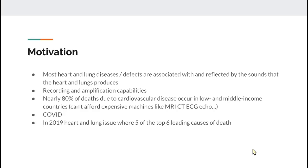So, why should we have stethoscopes? Some of the reasons are most heart and lung diseases and defects are associated and reflected by sounds that the heart and lungs produce. So, you can listen to your heart and your lungs, and you can tell when there's something wrong. And a reason for making these electrical counterparts is that they have recording and amplification capabilities. These allow you to hear things better and be able to review these things later.